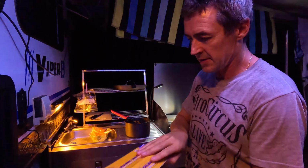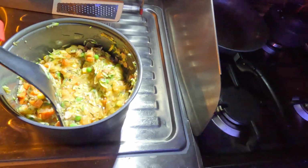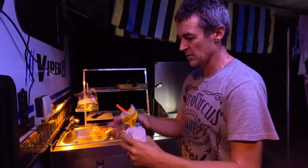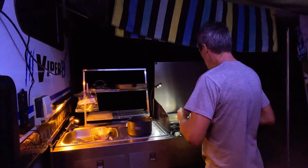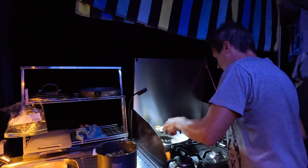All right, some fresh local eggs. Give that a mix in. And now just some breadcrumbs in there, just to help it all bind together with the egg and the breadcrumbs. That should thicken it up a little bit. Okay, that's all mixed up now, ready to start cooking. So, go.